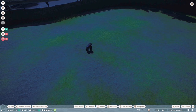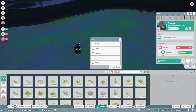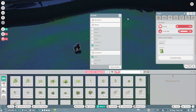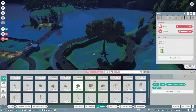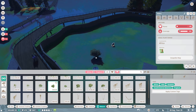But for right now, we do need... I think trees count for climbing, right? So if I go to nature, go down to... let me check the continent and all that kind of stuff for this guy. Africa and tropical. So let's go to tropical here. Continent, Africa. There it is right there. And if we get any trees here, like a... Oh, gosh! Yeah, I don't know if he's going to be able to climb that gigantic thing. Golly! Custard apple tree.